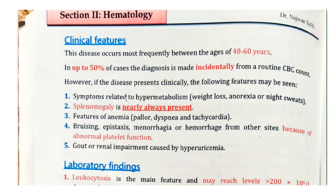The features of anemia, pallor, dyspnea and tachycardia. إذن هناك features لفقر الدم كشحوب, ضيق التنفس والتاكيكارديا, تسارع نبضات القلب, و bruising, epistaxis, menorrhagia or hemorrhage from other sites because of abnormal platelet function. إذن قد تحدث bruising, epistaxis, menorrhagia or hemorrhage من other sites بسبب abnormal platelet function, وظيفة الصفائح الدموية الغير الطبيعية. Gout, نقرس or renal impairment caused by hyperuricemia.